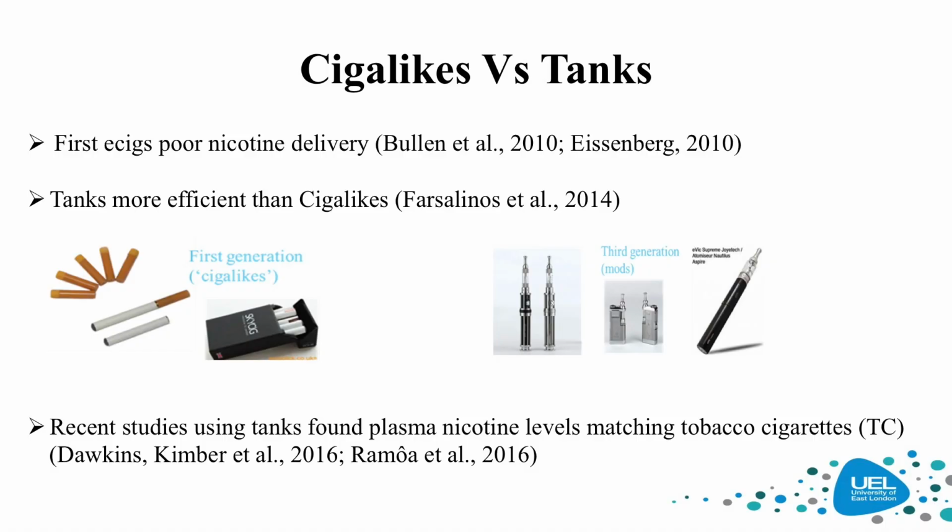So the e-cigarette varieties have dramatically expanded from first-generation e-cigarette models to second-generation and later-generation e-cigarette models. The first e-cigarettes, also known as Cigalikes, are fairly similar to traditional tobacco cigarettes in terms of size and shape. And you have the later generation models, also known as tank systems, which have more sophisticated features, such as allowing the user to adjust the power of the device.